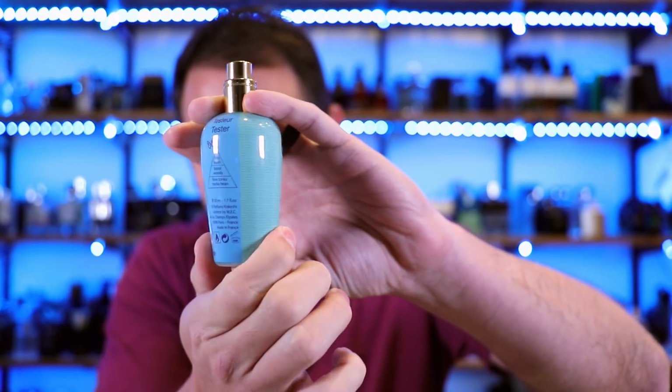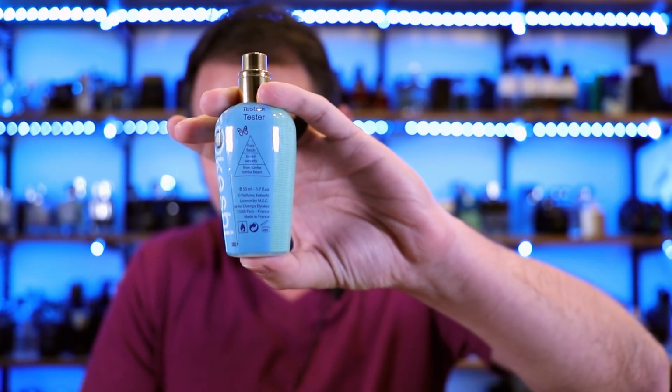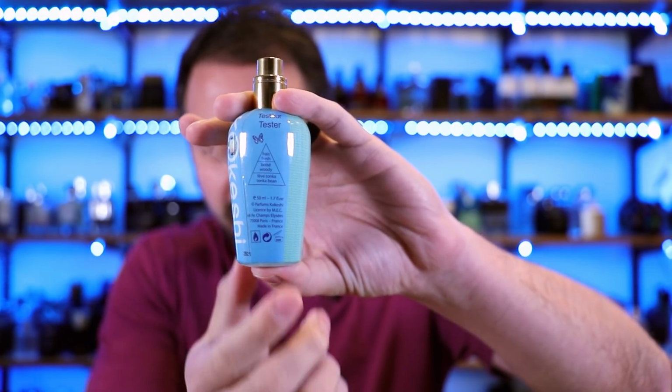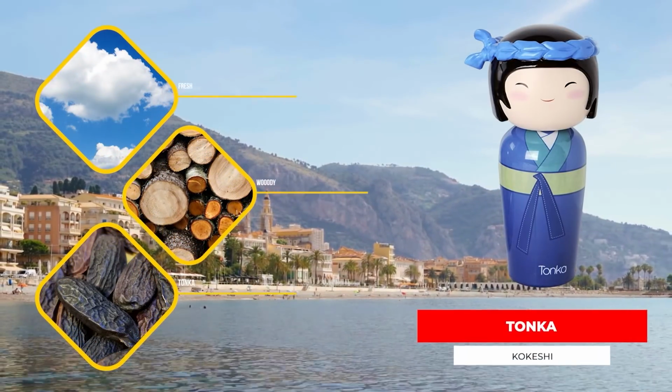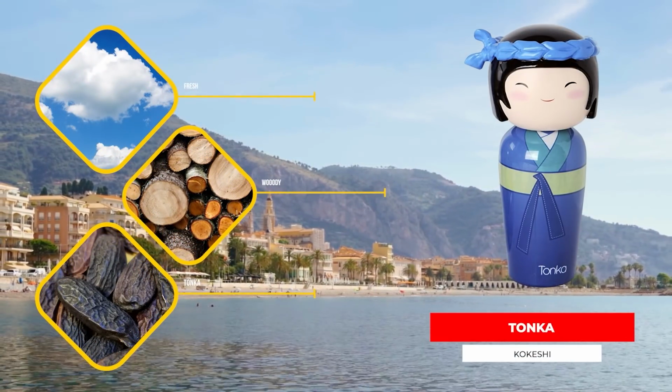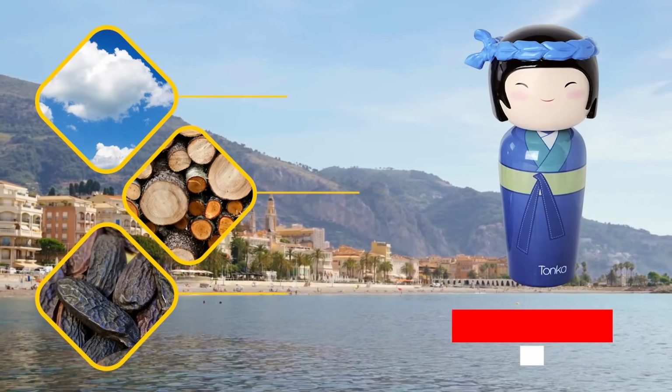Kokeshi Tonka. You have the note breakdown right here, which is not too much of a note breakdown really. I'll hit you guys with it though. In the top, fresh. In the mid, woody. In the base, Tonka. Now with this one, I already cheated. I've already smelled it, I've already sprayed it, because it came unboxed just like this, and I couldn't resist it. So I sprayed it as soon as I opened up the package.